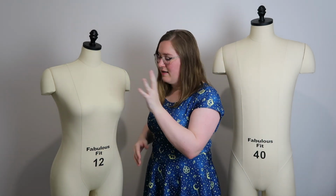Now I definitely bought this because I kind of fluctuate a little bit in my sizing. So for example, I was looking at the size 12 and I was also looking at their size 14. The measurements of the size 14 were my measurements as they are right now. Like, they were like 1 centimeter difference on some of the measurements. It was basically my body right now as a mannequin.